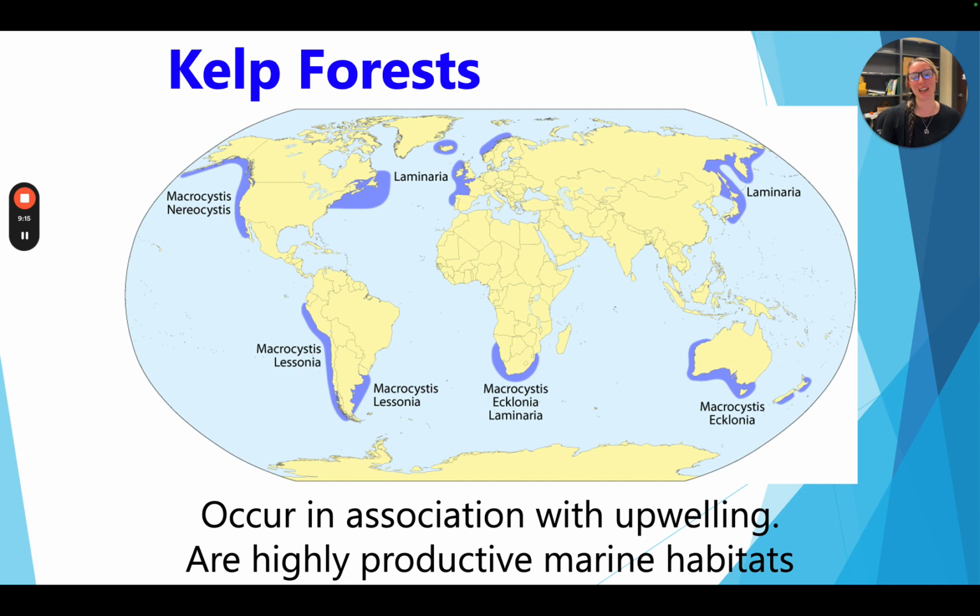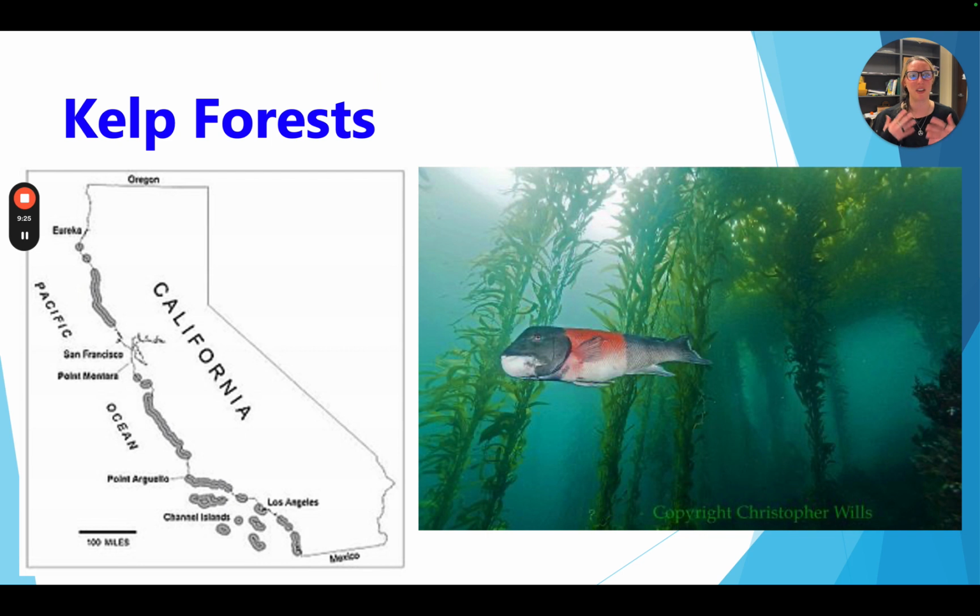So kelp forests often occur in association with upwelling zones. They're super productive marine habitats. Productive meaning there's a lot of life that's happening, starting really at the base of plants, kelp being that base. So kelp forests line all of California up and down the coastline, and they support vast amounts of species. I think we've talked about this a little bit before when we talked about the sea otter, kelp, and sea urchin relationship, right? And making sure everybody stays in check. This picture here is of a lovely sheephead wrasse. They also play a very important role in keeping urchin in check because they are a bigger fish that can help with those spiny little critters.